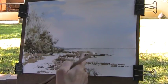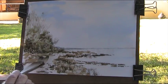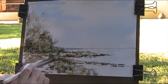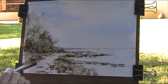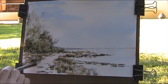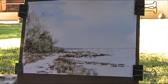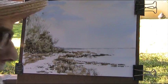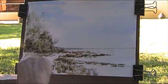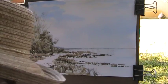I've got to put the trunks in. I'm going to paint those in. And we've got some darker bit here coming down here. No rigour with that. Okay, let's put in some of the trees, the branches and trunks. I'm just going to use burnt sienna and a bit of Payne's grey for that.